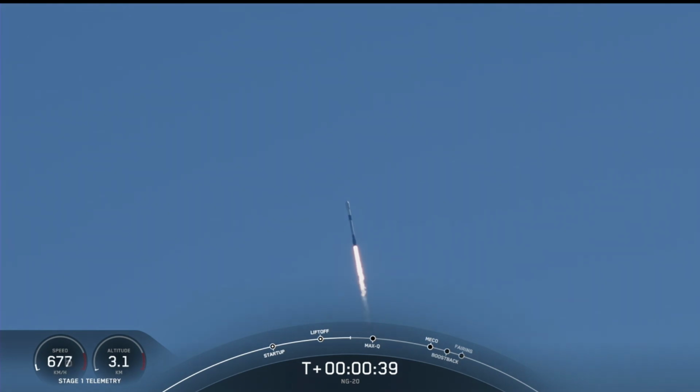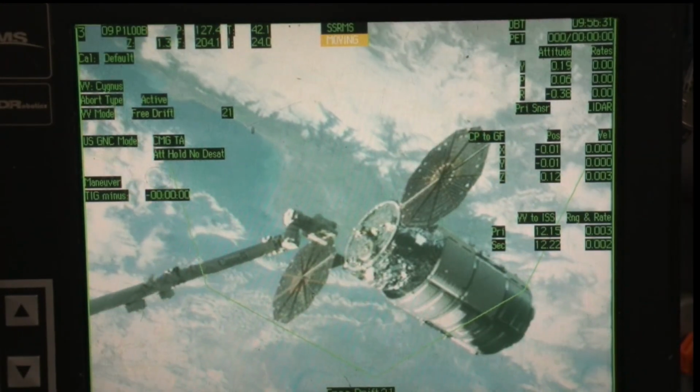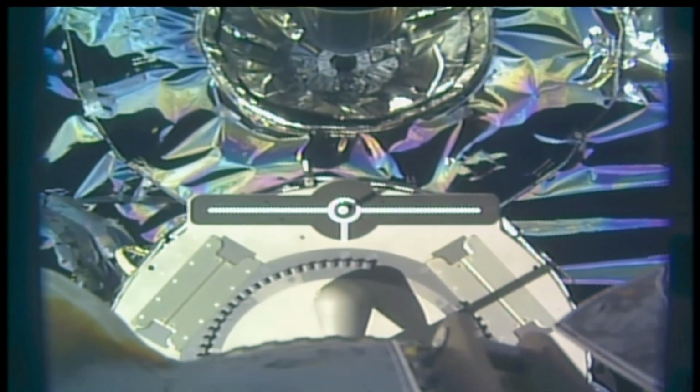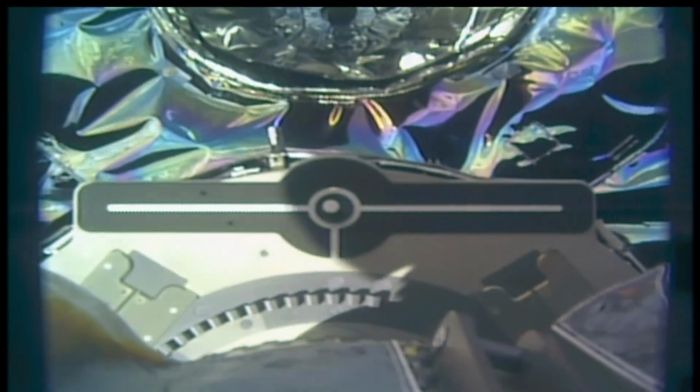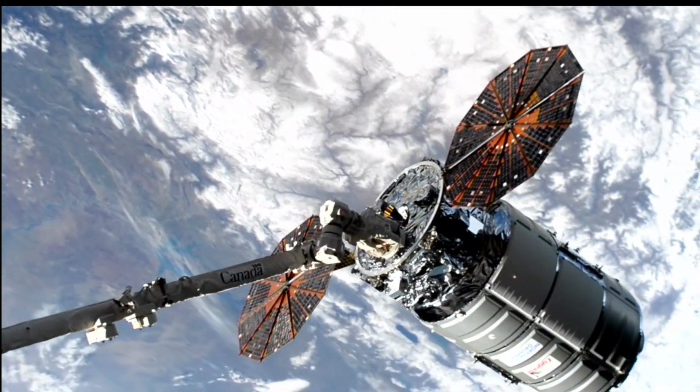About 2 hours after liftoff, Cygnus deployed both of its cylindrical solar arrays, and it continued to make its way to the space station, arriving 2 days later on February 1st. NASA astronaut Loral O'Hara captured the spacecraft using the robotic arm, and ground controllers successfully installed Cygnus to the Earth-facing port on the space station's Unity module, where it has been for the past 162 days.